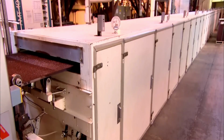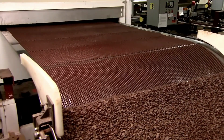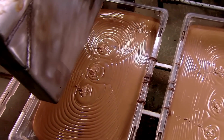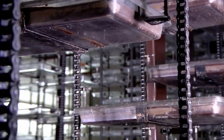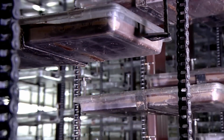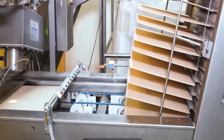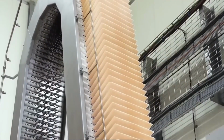Tempering. Tempering is a critical process in chocolate production that ensures the finished chocolate has a glossy appearance, a smooth texture, and a satisfying snap when broken. This process involves carefully manipulating the temperature of the chocolate as it is heated, cooled, and then reheated to specific temperatures. The goal of tempering is to encourage the cocoa butter in the chocolate to crystallize in a stable form.